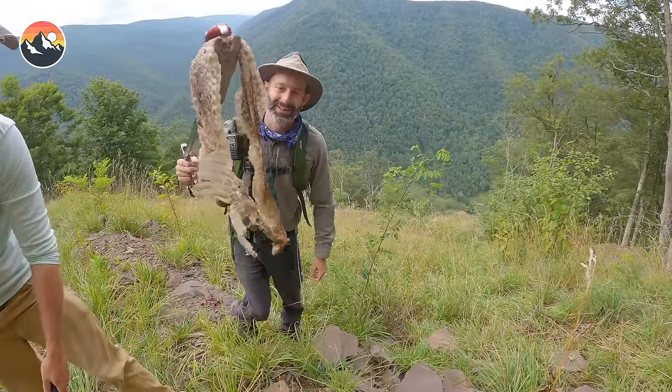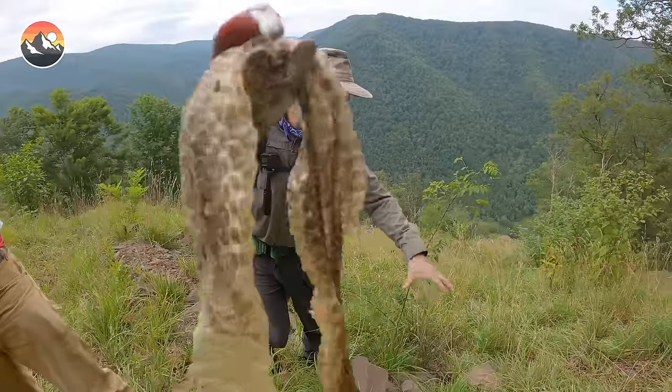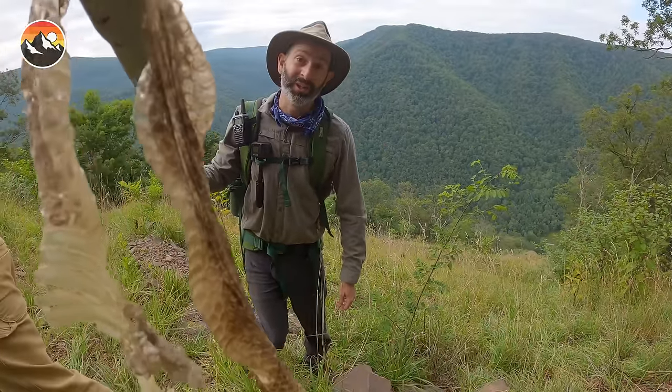Snake skin. That means this is a healthy population of rattlesnakes that hang out in this area here. We've hit the rattlesnake mother lode, that's for sure.